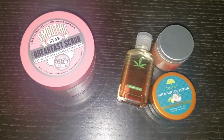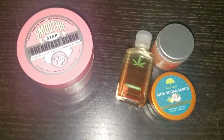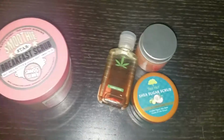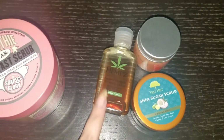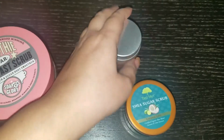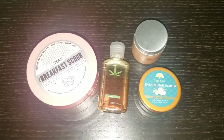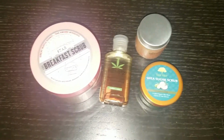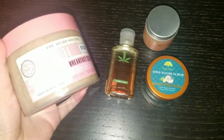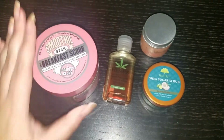Okay, next up I have my body scrub and body oil category. I have one full size. This one is from Soap and Glory. And I have these three deluxe size samples. This is a body oil, and these two are body scrubs, one from the Ulta brand, and this one is from Tree Hut. I hope to move all of them out of my collection before the end of the year, or maybe at least these three and be halfway done with this one, but we'll see.